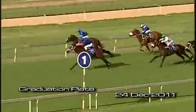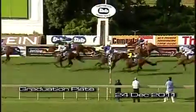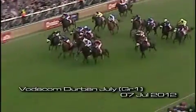Pomodoro in the middle's picked it up in the closing stages, and Pomodoro has raced away and has won it well. He just stamped himself as a top 3-year-old in the country. Smanji and Pomodoro, here comes the line, very close, maybe Smanji in a photo.